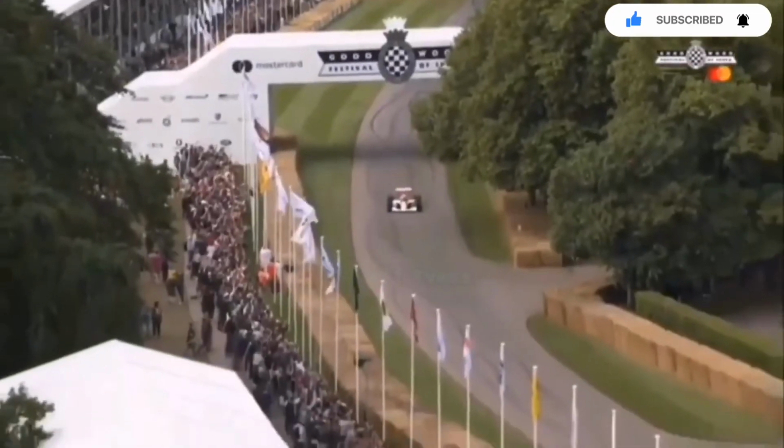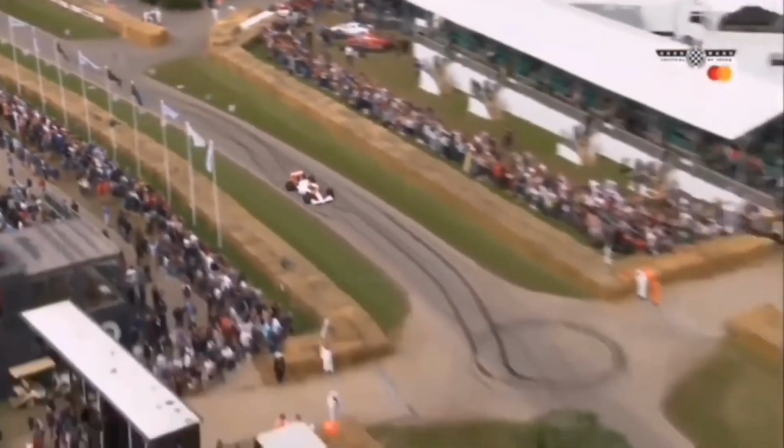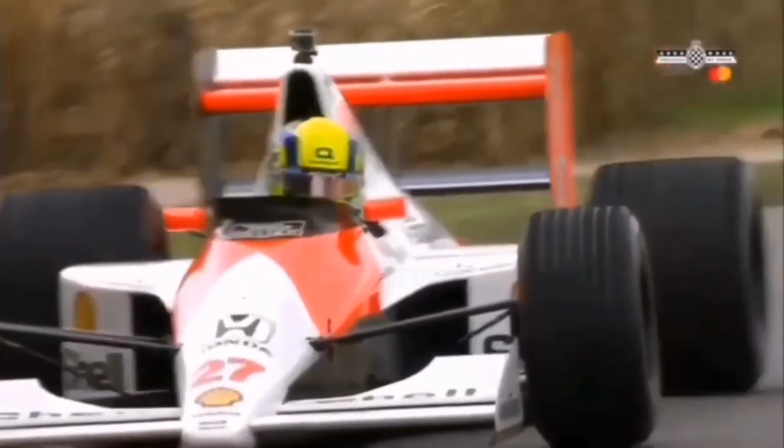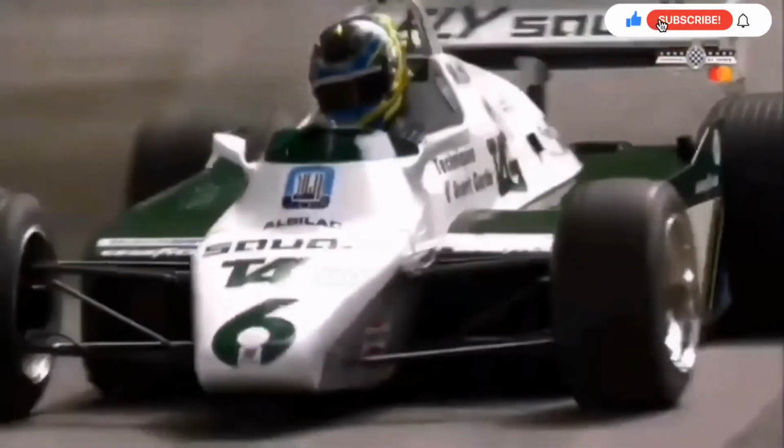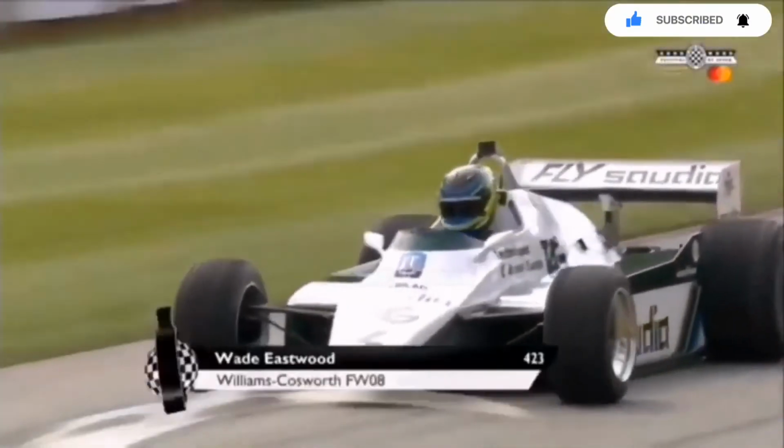He's not going to necessarily stop and play to the crowd, is he? He's going to attack this in great speed. So podium finisher in Grand Prix, Lando Norris at Goodwood, goes through Molecomb, and there's commitment in this. Now there's time for a cheery wave as Wade Eastwood is behind the wheel here of the Williams FW08. This is the 1982 World Championship.